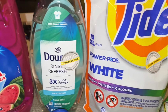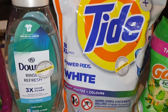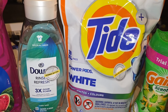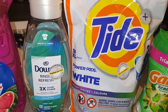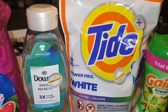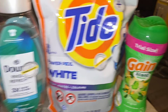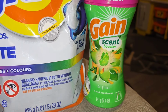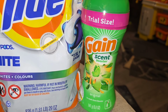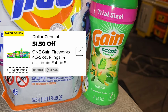$3.40. Then on the Tide Extra Large 18 count pods, this was $9.95. We had a $2 and a $2.05 coming off, making this just $5.90. Then the Gain Fireworks beads, and it's the trial size. It is $4.50. We have $1.50 coming off, making it just $3.